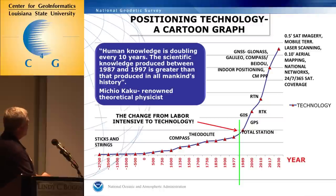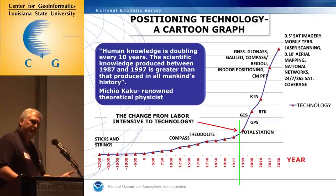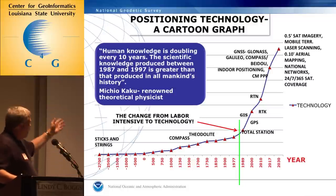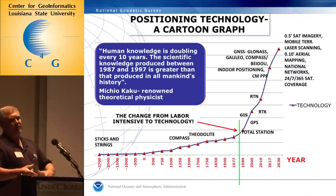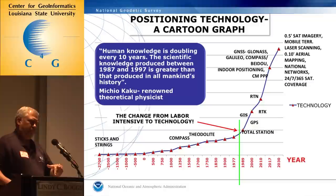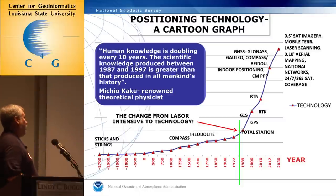This guy here, Dr. Michio Kaku, I don't know if anybody knows that name, he's a theoretical physicist, but he writes books for the layman. Really good books. I recommend him to you. He noted that scientific knowledge is doubling every 10 years. It's probably every 8 years now. But he was saying between '87 and '97, the scientific knowledge produced in that 10-year span was greater than the history of mankind. So just get a sense of where we are now. Where we're heading, I don't know.